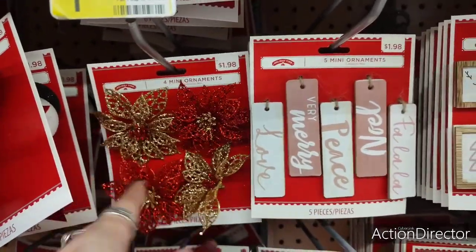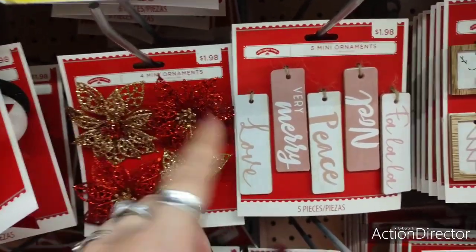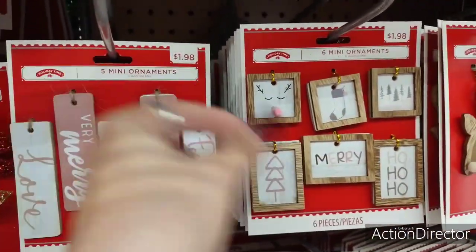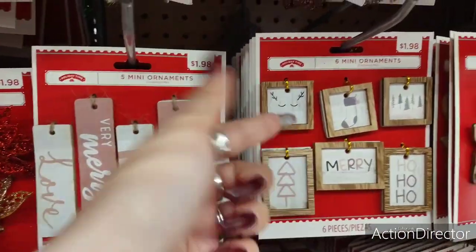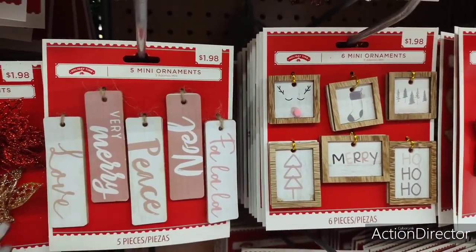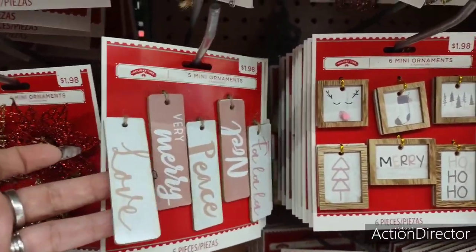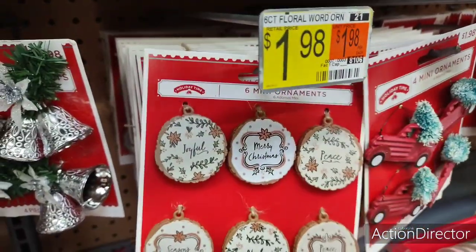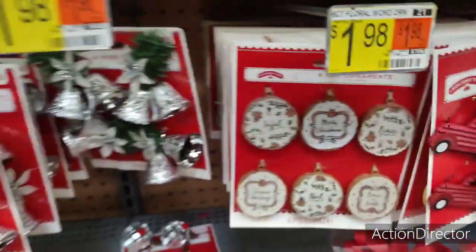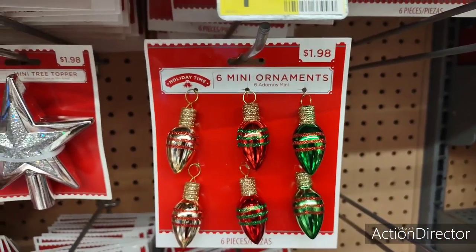The poinsettias, they sell similar poinsettias at Dollar Tree, but these tags, same right here, you loop it through the ribbon, or this could dress up a plain Jane mason jar, and you could put your goodies in there. I would definitely say for Valentine's Day. Again, these would make great tags as well for gifts. Same with these.